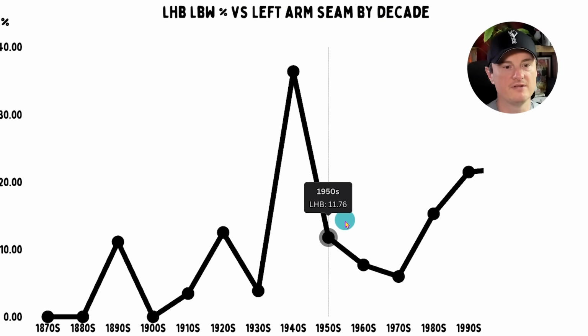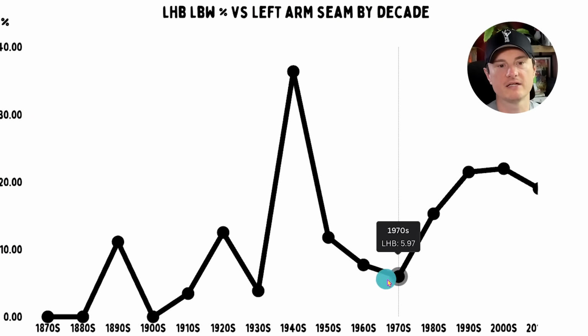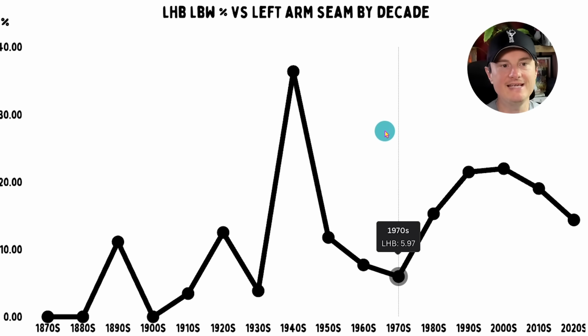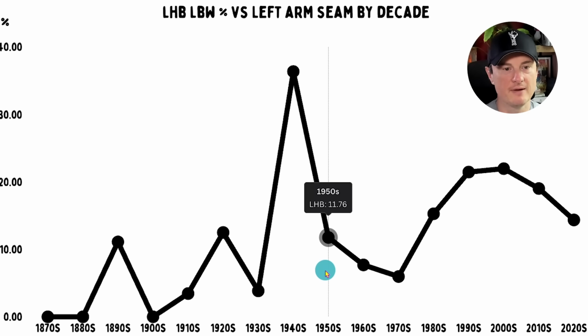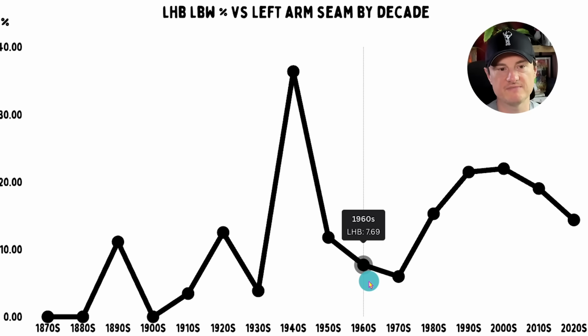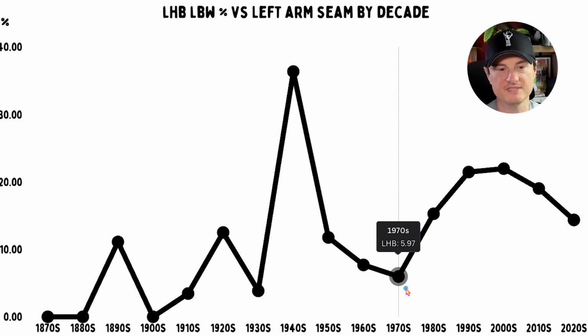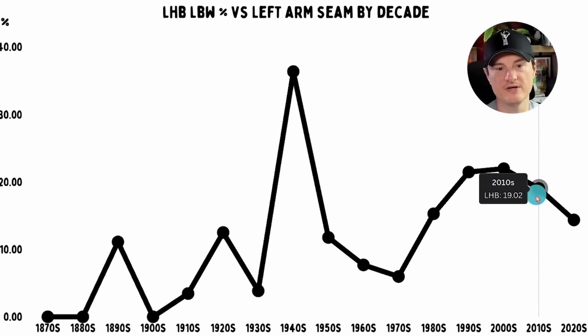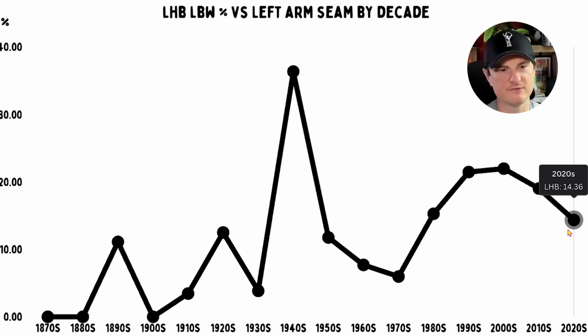But from the 1950s onwards, we start to get a lot more left-arm bowlers in. And this is when I think it gets interesting, because this is the LBW rate here. And we can see in the 1950s, it hovers around 12%, 7%, and even comes down to 6%. And then it goes up to 15, 20, 19, and this year it's back again at 14%.